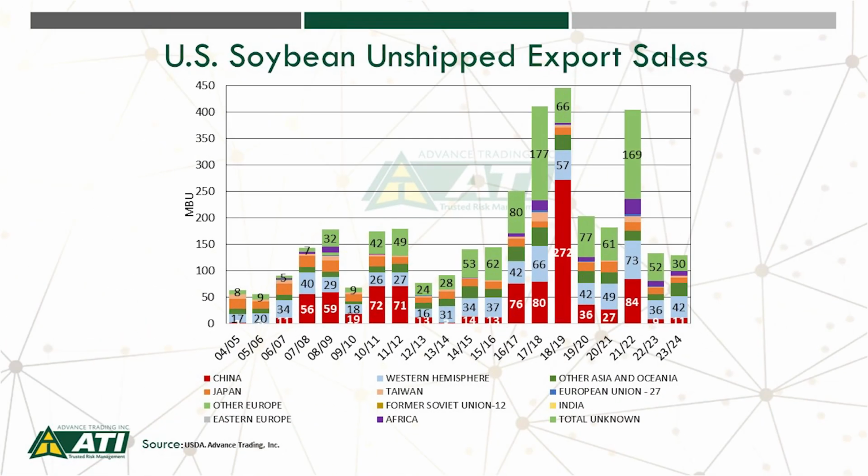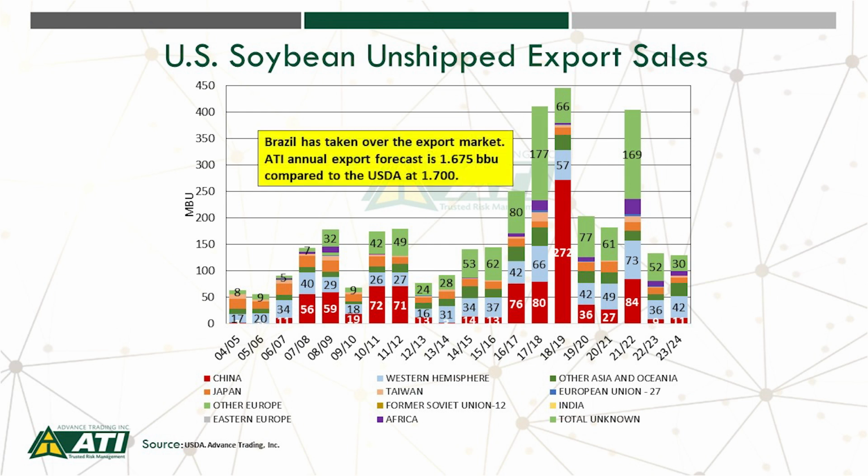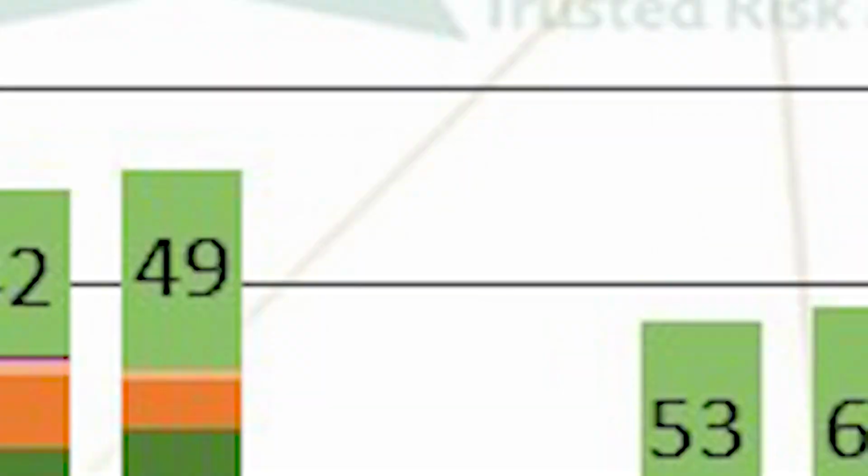Let's turn our attention now to export sales for U.S. beans. Now these are unshipped sales, what's on the books but hasn't been shipped yet. You can see we're neck and neck with last year. A quick and dirty way to look at that would be to say that we're going to ship about the same amount of beans as we did last year over this last 3.5 months of the crop year. If we were to do that, the ATI annual forecast at 1.675 billion bushels is about 25 million bushels below the USDA.